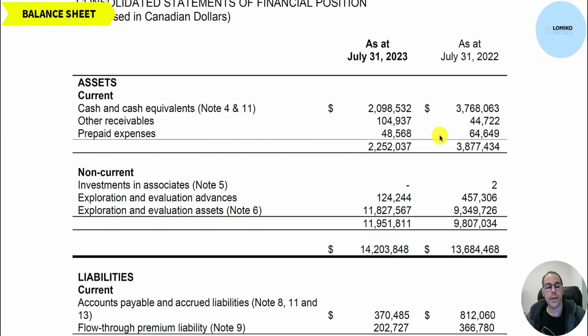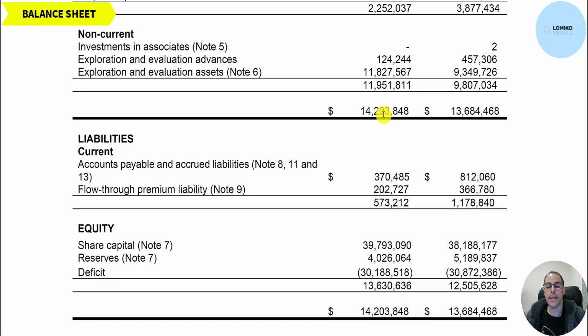Let's look at their balance sheet, see if they have enough cash to get through the next year. 2.1 million of cash, 100,000 of receivables. So their current assets, 2.3 million. Cash is down, it was 3.8 million last year, and now it's 2.1 million. They have a lot of non-current assets, about 12 million. These are the mines or properties they own where they're looking to extract graphite.